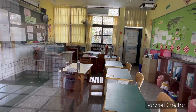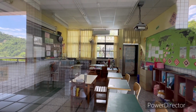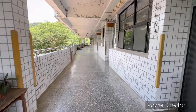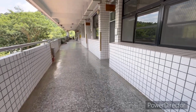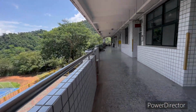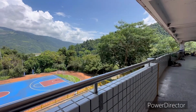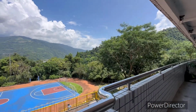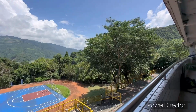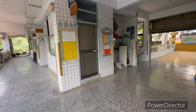But as we can see, they all have air conditioner, a projector, and all the modern learning supplies, they got it all. But the most important is real teaching from the real teachers. And what kind of teachers will stay in this kind of rural schools? Here.